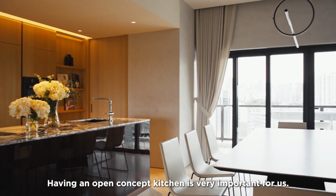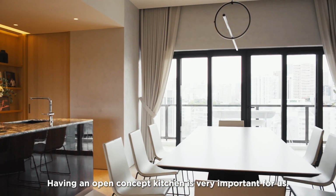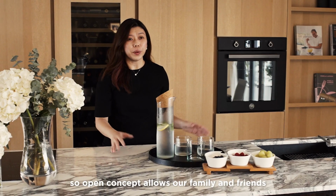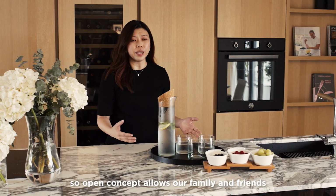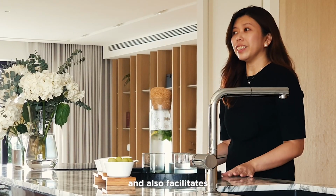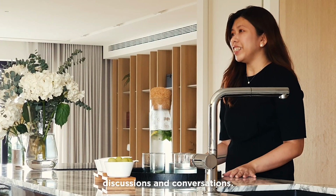Having an open concept kitchen is very important for us. We have a large family and we like to entertain, so open concept allows our family and friends to have lots of interactions and also facilitates discussions and conversations.